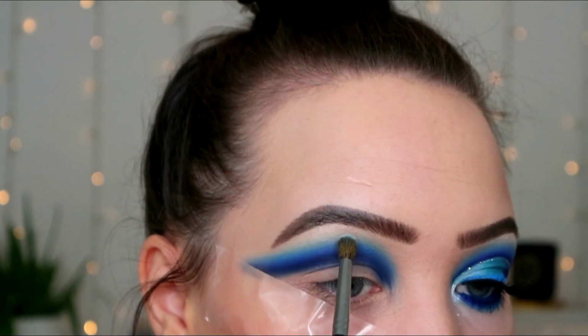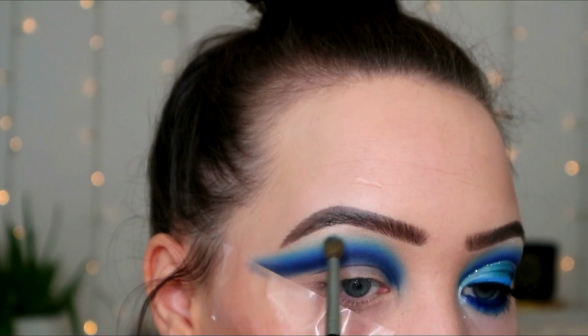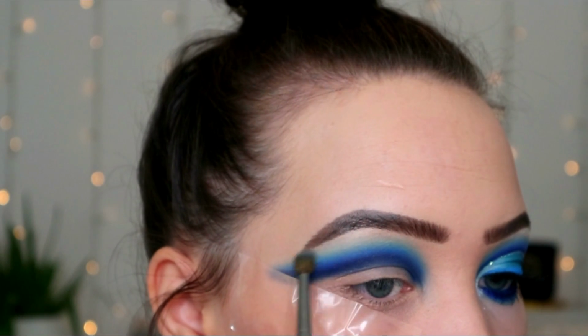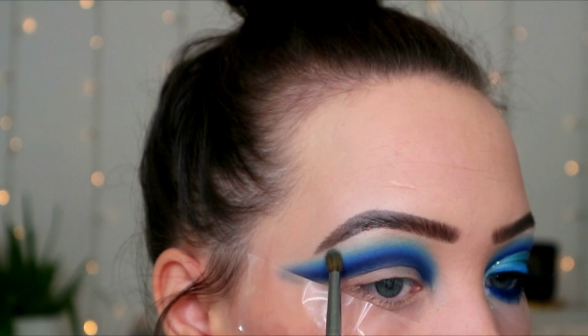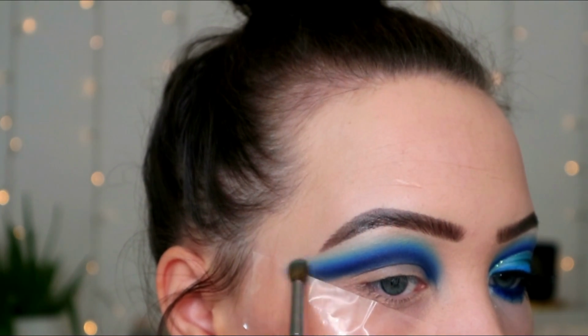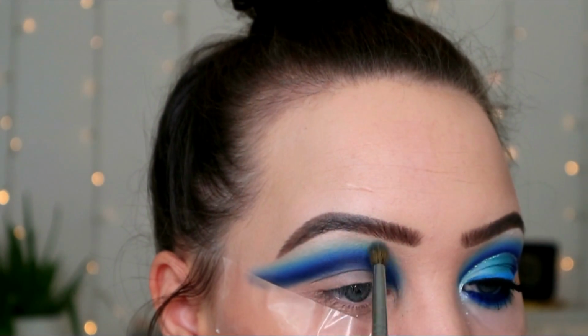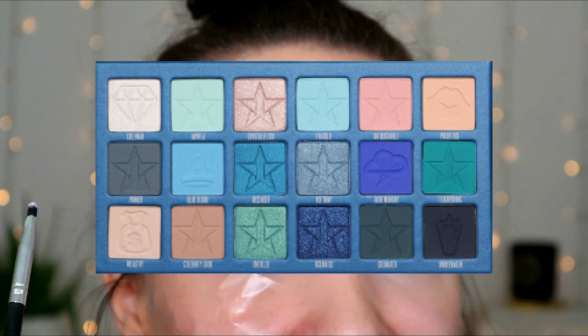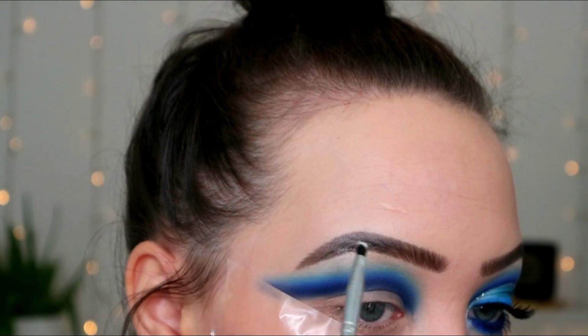And then just a little touch more minty. I'm going to call it minty, because it annoys me saying minty, or however it's supposed to be pronounced. Then I'm picking up the shade Cullinan. No idea how to pronounce that. And I'm putting that under my blue.